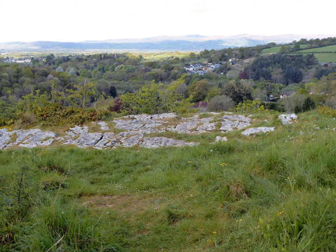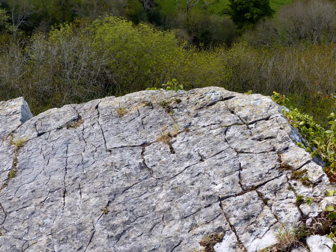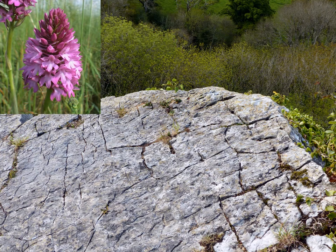But also around here, nice plants grow. There are the makeshift clints and grikes, not quite as spectacular as those in the Pennines. And pyramidal orchid is one of the flowers that's particularly noticeable here during the summer months.